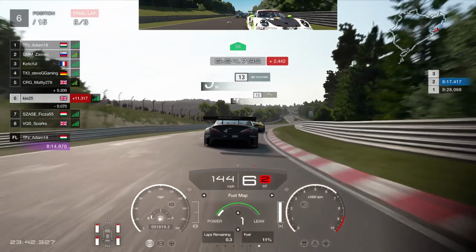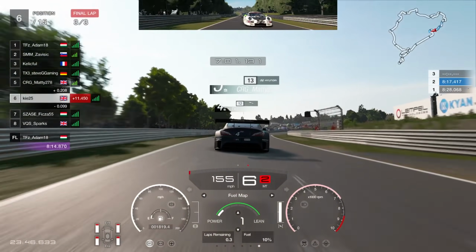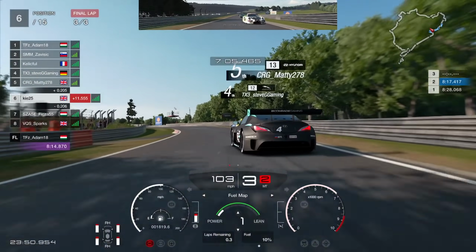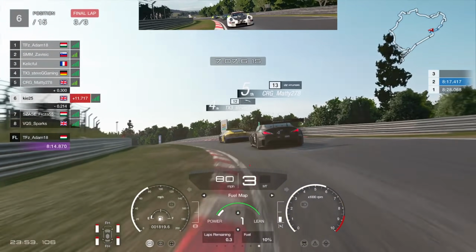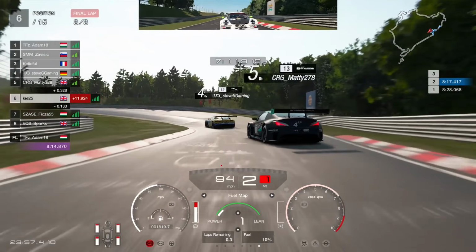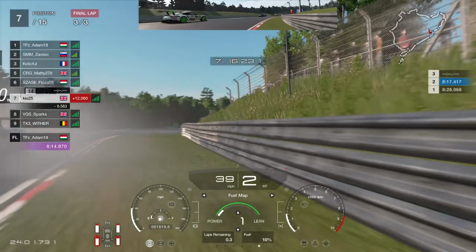We got 11% of fuel as we come into this downhill section. We got the Porsche all over our rear, but again, there's no point. I didn't really want to go too attacking on Matty in front here because it's not really an overtaking position. But then as we come through here, take that normally. Matty runs a little bit wide there, and then we turn in here onto the curb. Everything seems okay, and then the car suddenly rotates.